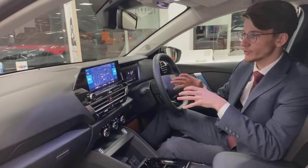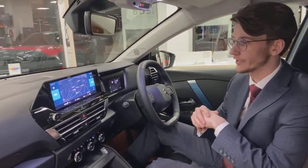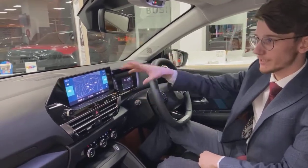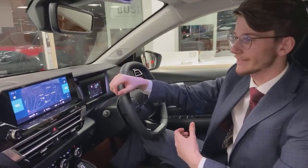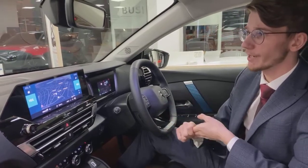So what I want to talk to you about is the new 10-inch colour HD display that we've got on this new C4. As you can see, it's a very big, clear display, and on this particular screen it's showing the satellite navigation. Now the sat-nav is actually a TomTom driven system, which means you get live updates, live traffic, and all the other great bits of that.